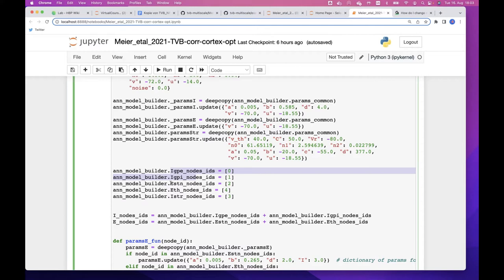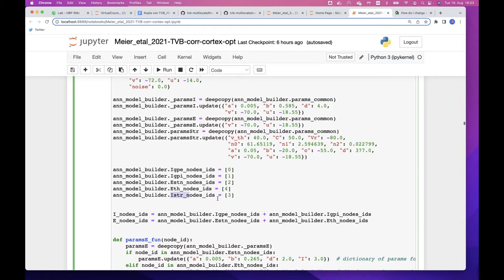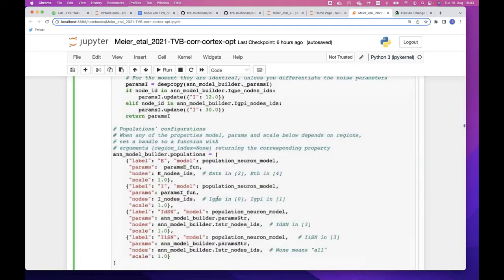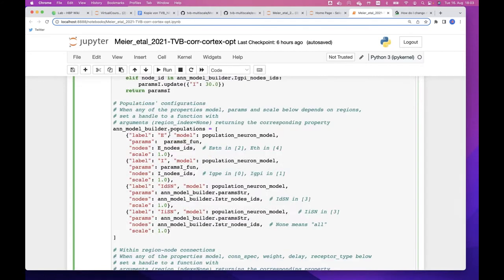So for example, the inhibitory populations will have slightly different parameters than the excitatory ones, and the striatum will be a special case. All of this information is taken from the Oliver Maid study that we cite in the paper, which had previously optimized and showed that these settings were giving us realistic fMRI data. All right, so we need to give some indices to which node will be what.